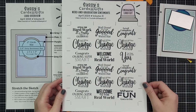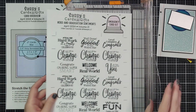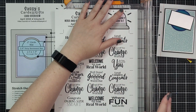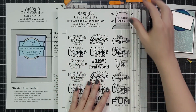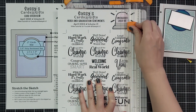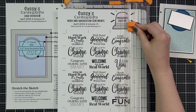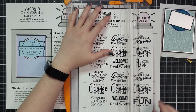For the sentiment on this one, I'm going to use one of my rectangle sentiments. I like this one in the bottom. And so I'm going to put this in my trimmer and I am lining up the tick marks at the top and the bottom. And then I'm going to slide my blade and stop right there. Okay, don't go any further. You want to keep this top part intact. Then I'll cut the rest of them as well.